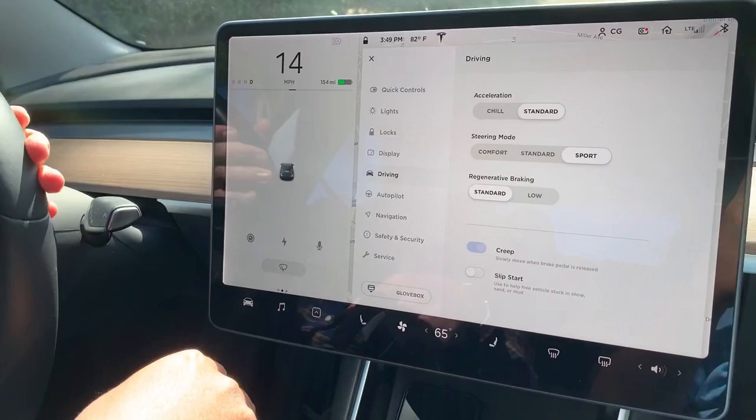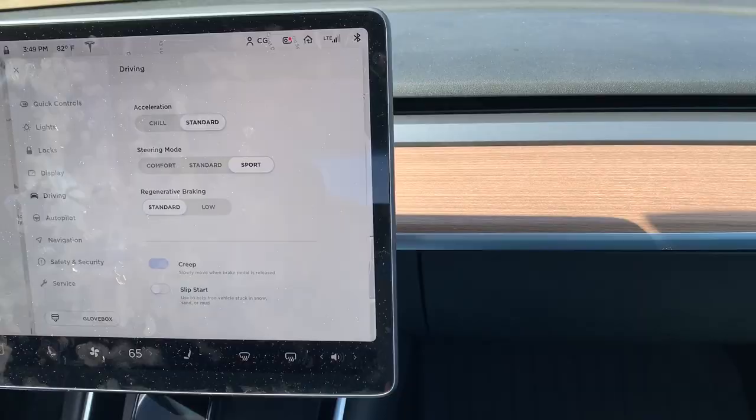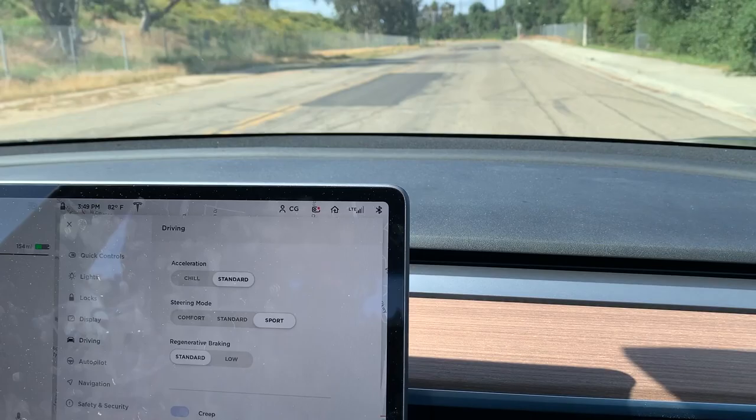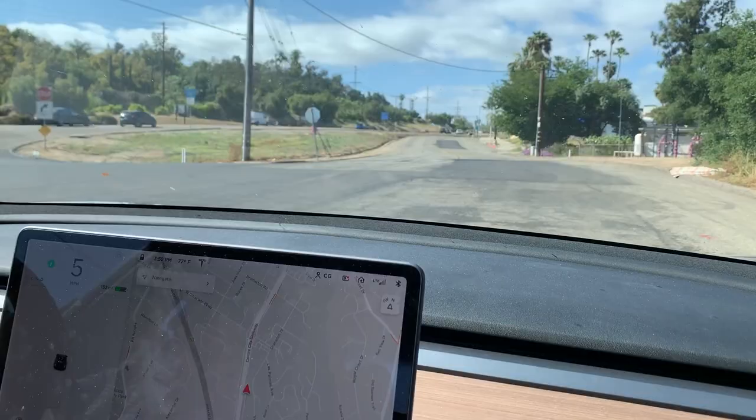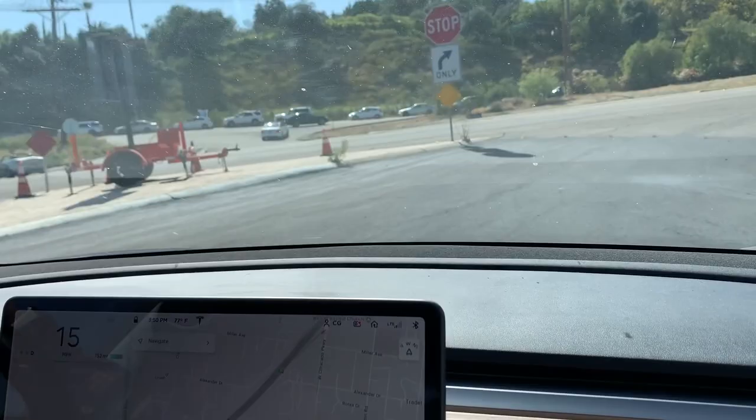And then steering, you got those three modes. I keep it on sport, so it's more nimble. Feels like you have more control. Whoa, feels nice. And then let go. That's smooth. So that's the brakes. I like it thus far. Only thing I'm missing is the turbo spool that I'm looking for. I need that in my life.